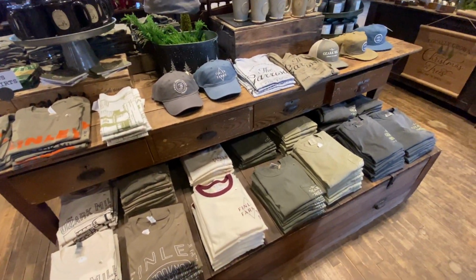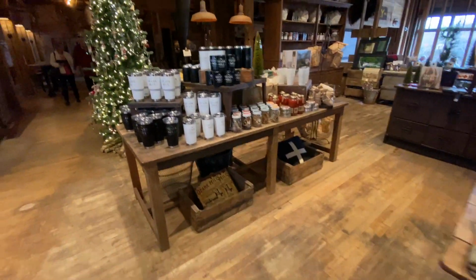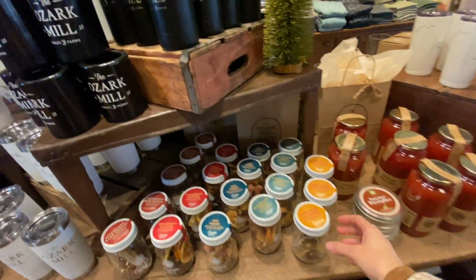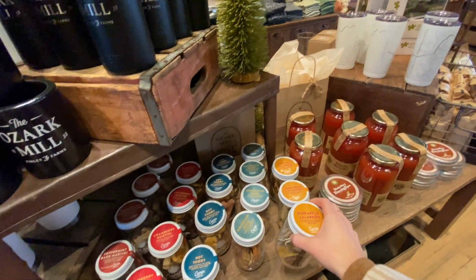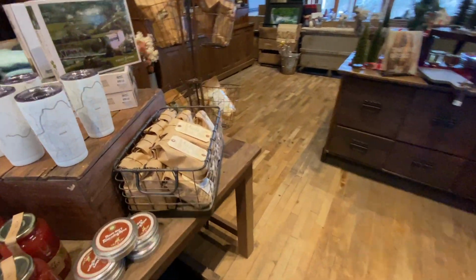Everything looks very nice, and it was nice to be able to shop around a little bit while we waited for our table. The day that we were there again was New Year's Eve, and during the lunch hour, it really wasn't that busy, so we didn't have to wait too long, but just long enough to get a little shopping done and take a look at what the Ozark Mill had to offer.